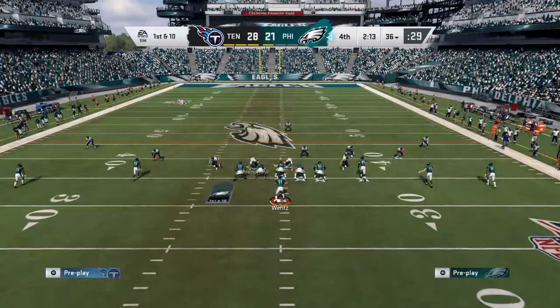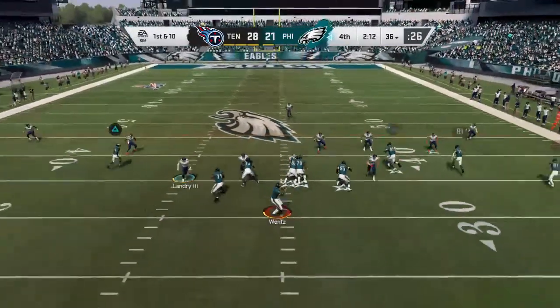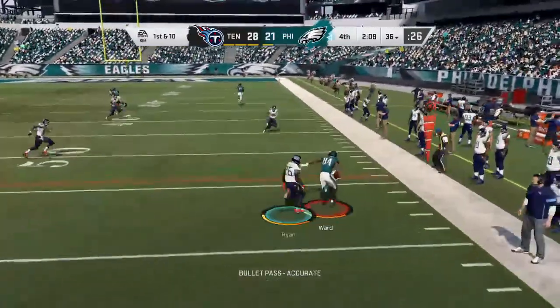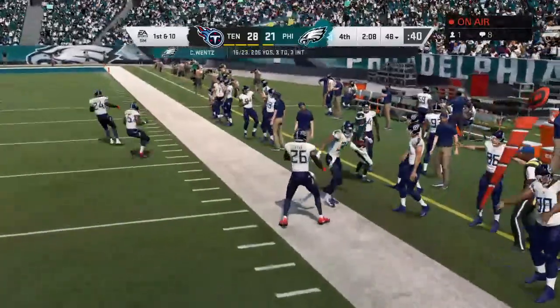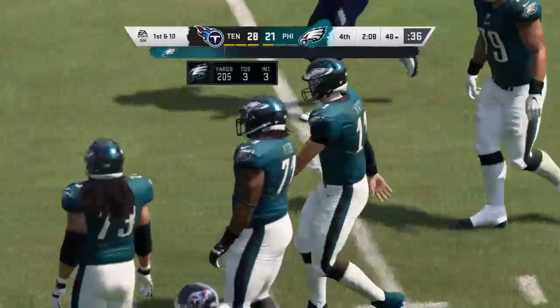Turning it over. Now the door is open for the opposition. Just in general, when you're passing in the fourth quarter with a lead, no matter what point, you got to be super careful. Got to be careful, and sometimes you can be so careful that you end up running yourself into an error. 12 yards is the pickup.